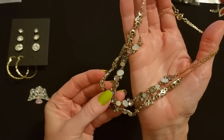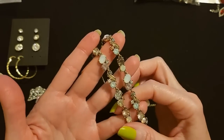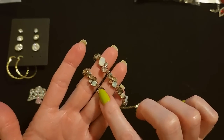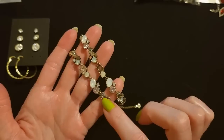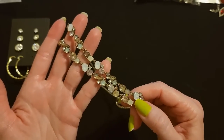Oh, it looks like opal, doesn't it? Look at these. They're sort of a milky, sort of a light blue. They look like little opals. I love it. And then you have these rhinestones. They're all different shapes. We have these kind of oval looking ones, little small ones. Well, most of them are round. Some of them are kind of oval.